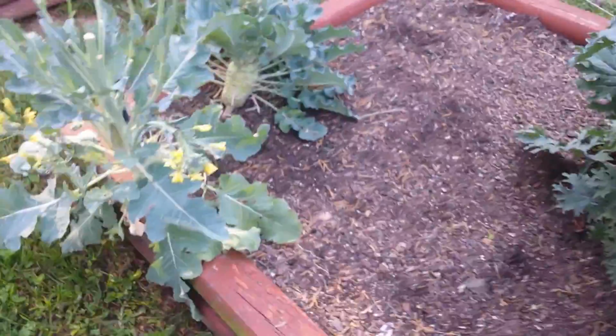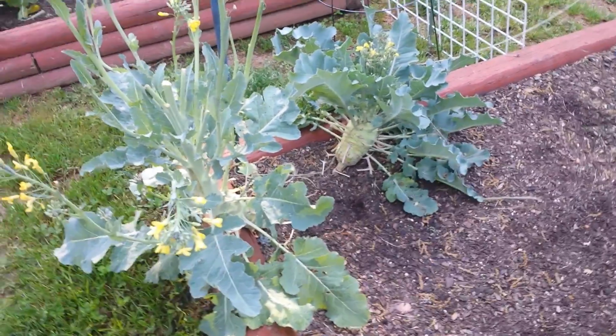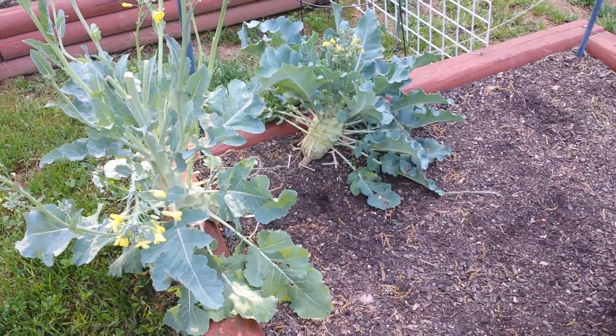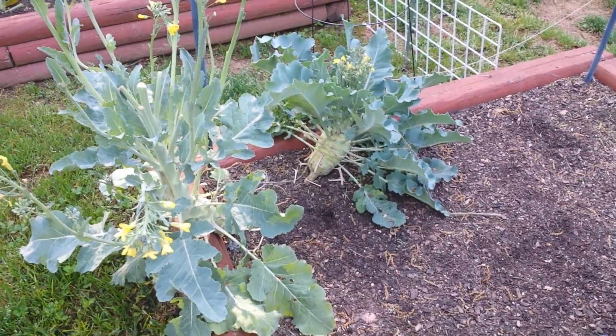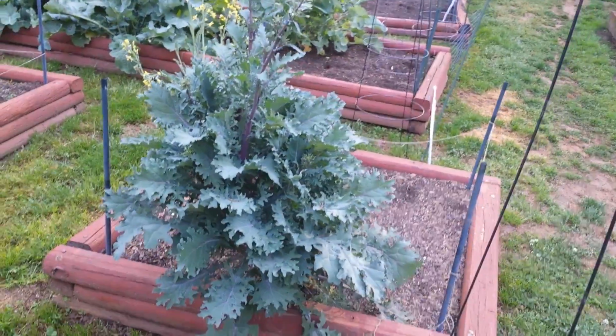This was a white Kohlrabi. I was trying to wait. Like I said, I may not be getting seeds this year because I can't wait on this space. I need the space. That's what I mean. This is a red Russian kale, and it's pretty big as well. Just one plant there.